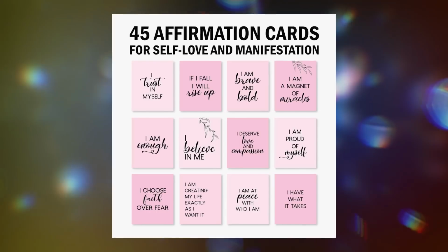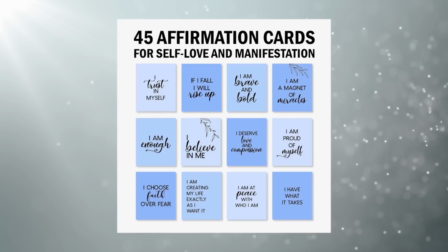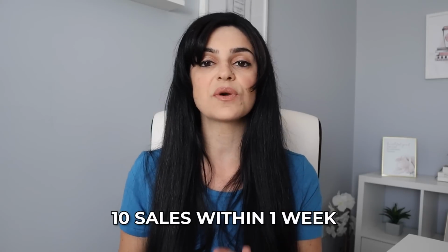So in my case, my affirmation cards were starting to get sales and were generating much more traffic to my shop than any of my other listings. My first sale came within 2 days of publishing a printable affirmation card bundle. So I created 4 more bundles with different colors. This resulted in 10 sales within 1 week. So I was finally onto something.